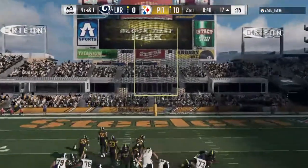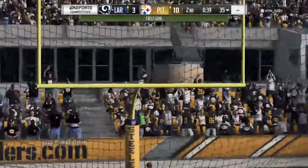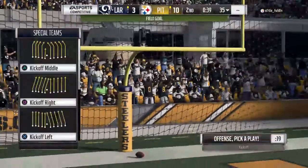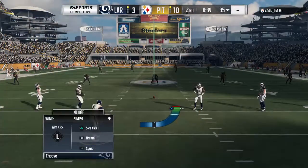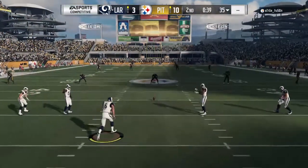From the left hash, this from 34. And Zuerlein's kick is good. And they get themselves on the board here. It's 10-3. So 3 drives now for this offense, and that field goal gives them their first 3 points.